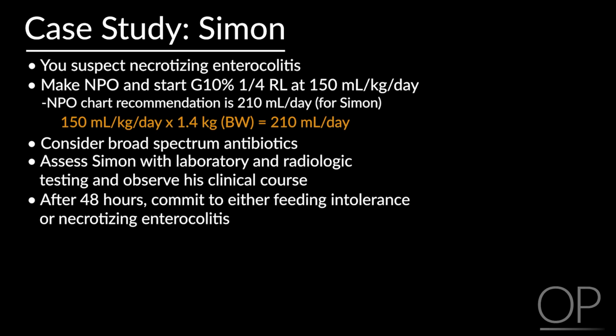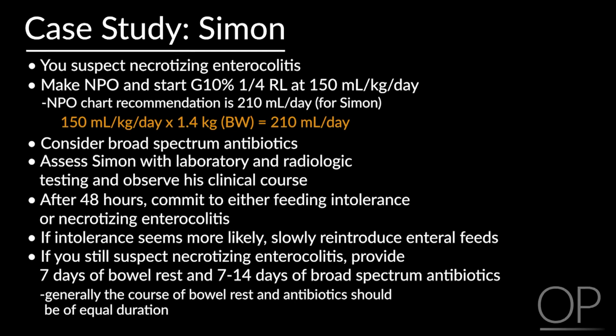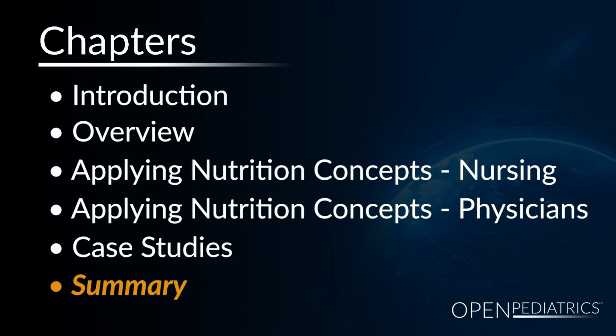After 48 hours, commit to either feeding intolerance or necrotizing enterocolitis. If intolerance seems more likely, slowly reintroduce enteral feeding. If you still suspect necrotizing enterocolitis, provide 7 days of bowel rest and 7 to 14 days of broad-spectrum antibiotics. Summary.